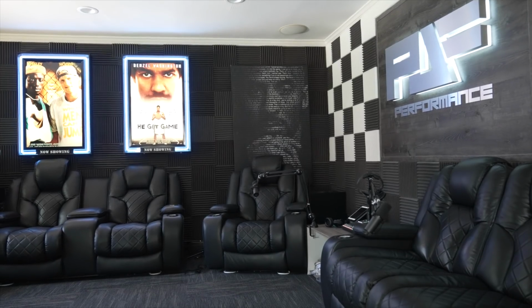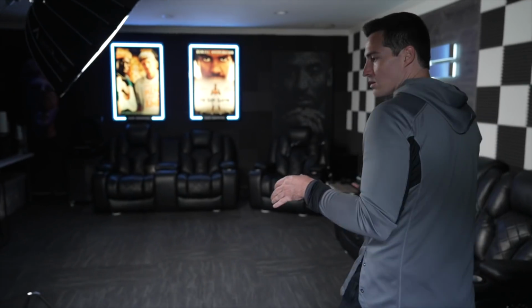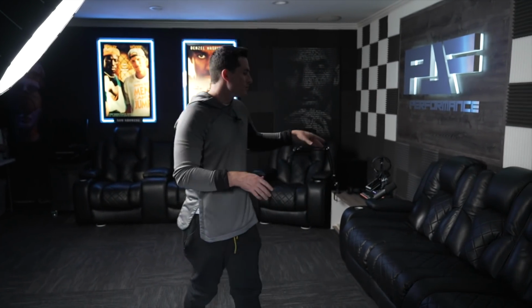Last but not least, we got the studio where we create all of our content. So this is also something that we did very early on when we moved in. This was like a random game room before. We put in this carpet, we soundproofed the walls, put in some comfortable couches because when we do podcasts, we want the guests to be nice and comfortable.